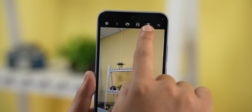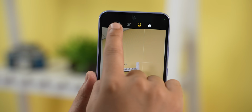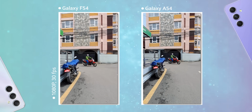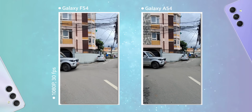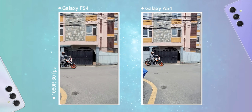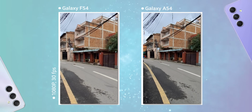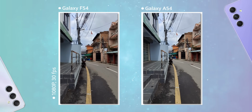Video-wise, both the Galaxy A54 and F54 can record up to 4K 30fps from the main as well as the selfie camera. The A54 can even shoot 4K 30fps from its ultra-wide angle lens. However, I am a little disappointed to see that Samsung chose to enable OIS only for 1080p 30fps videos, as there is no stabilization in 1080p 60fps and 4K 30fps footage.